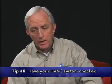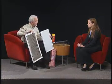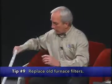And what about your heating and cooling system? Well, that is probably the highest energy use that you have. It's very important to maintain the system. If you haven't had it checked for a couple of years, have it checked thoroughly. Change those furnace filters. You can see by this filter as compared to this one that wasn't changed. These dirty filters will cause problems for your system. They will clog it up, make your system work less efficiently, and also cause damage.